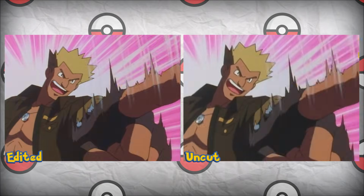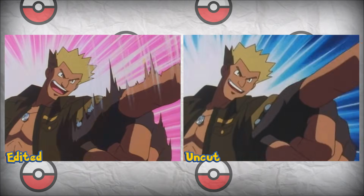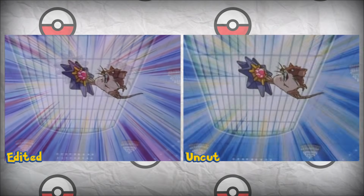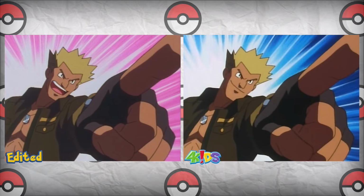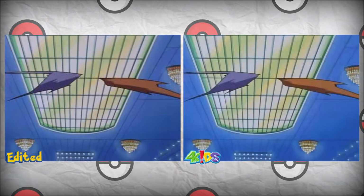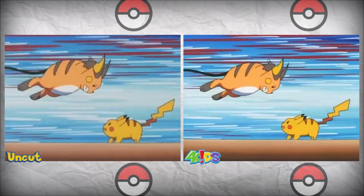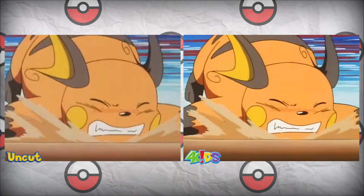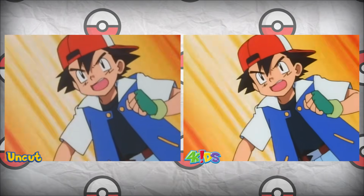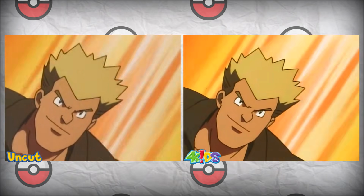The unaltered version shows flashes that are vastly different from the more blended flashes seen in the edited Pocket Monsters anime, which 4Kids toned down even more in their version to just a single still frame. The unaltered version does, however, in fact have the animations that can be seen in the 4Kids dub, but are missing from the edited Japanese version.